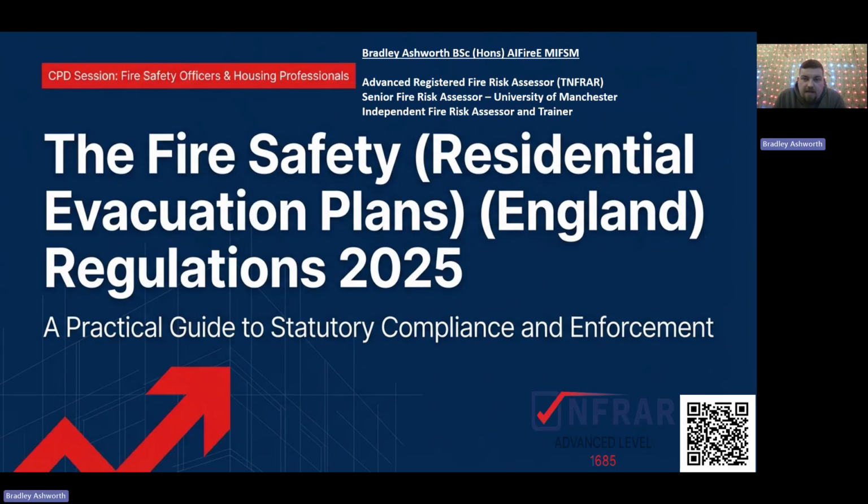Hi, and welcome to my introduction to the Fire Safety Residential Evacuation Plans England Regulations 2025. These regulations came into force on the 6th of April 2026 and introduce new requirements for residential premises containing two or more sets of domestic dwellings, taking into account both the height and the evacuation strategy.